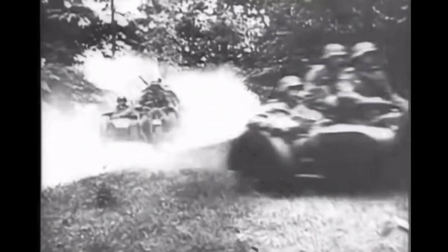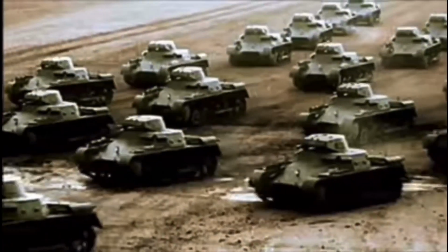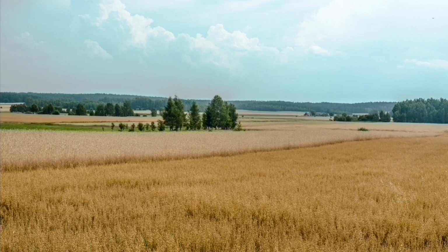The German plan was standard for Blitzkrieg: break through the enemy's defenses, encircle their forces into cauldrons, eliminate those cauldrons, and then repeat the process until the campaign was over. Speed was the essential component for the invasion, and it would be in the form of tanks and armored vehicles.